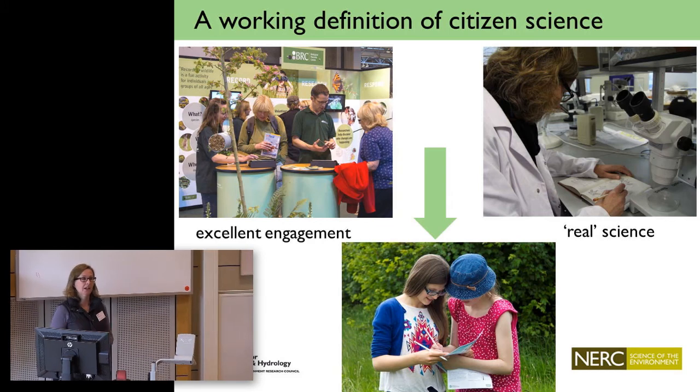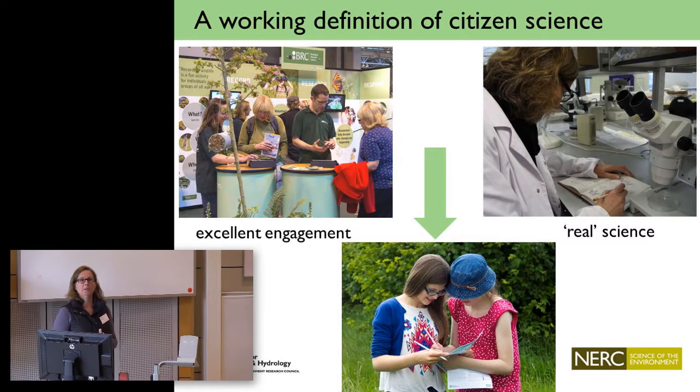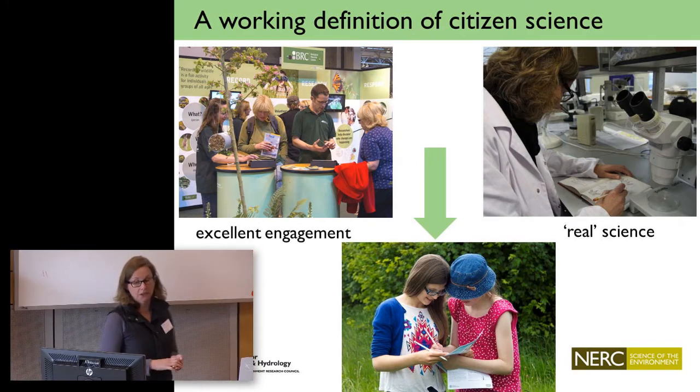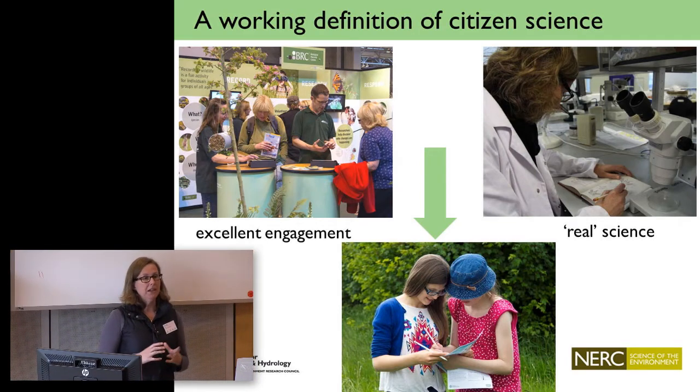Yesterday I visited the Science Museum here on the campus, and there was some fantastic engagement going on there, and that is really important for capturing the imagination of the next generation of scientists and indeed the current generation of scientists. So to me, citizen science is bringing together excellent engagement and real science.